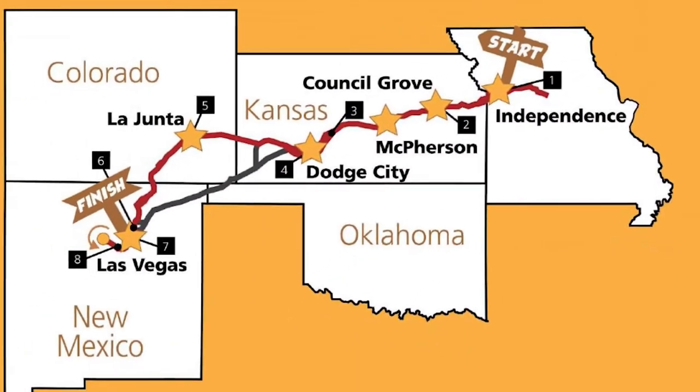Well, the Santa Fe Trail was a 900-mile commerce trail, and it officially began in 1821, so that's why this is the bicentennial for the Santa Fe Trail.